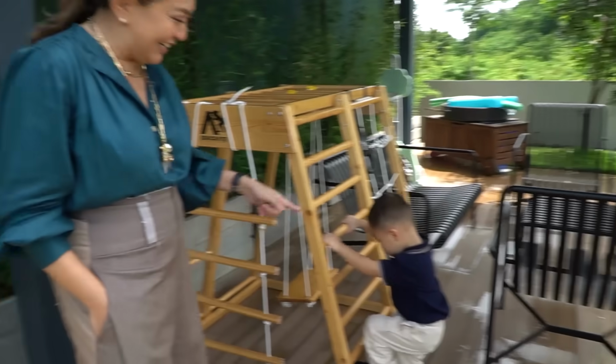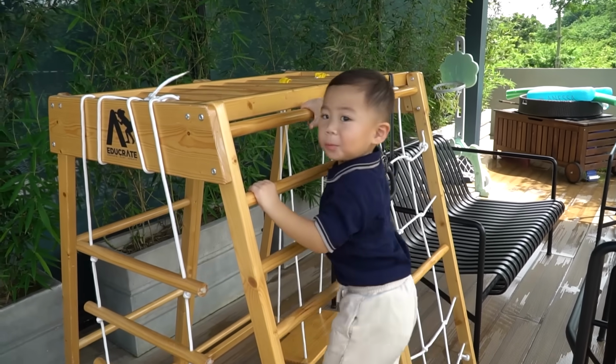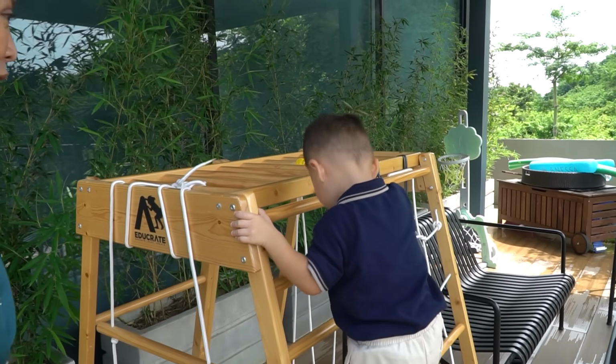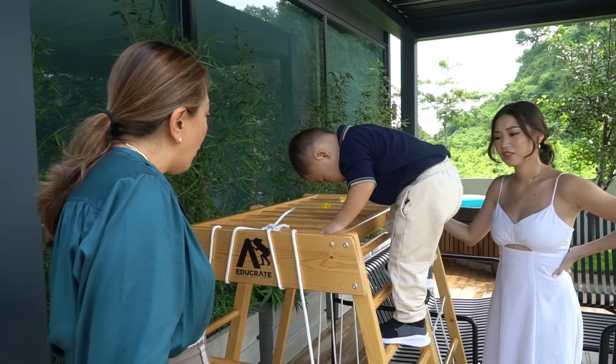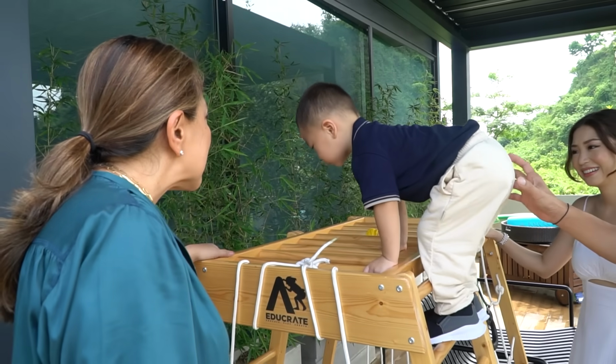Oh my God! Wow! My gosh, he is so good. You're a performer. I'm cut-cutting. I know. That's my elder. Yeah, he's no longer shy. You are so strong. My God, I am so impressed.